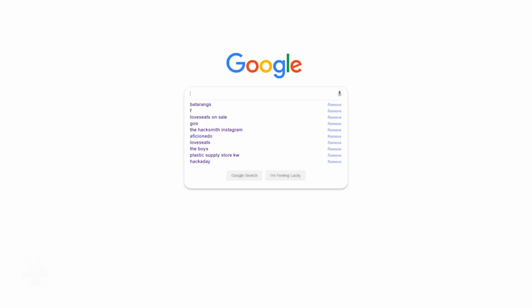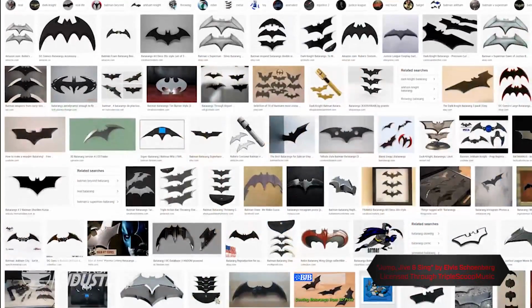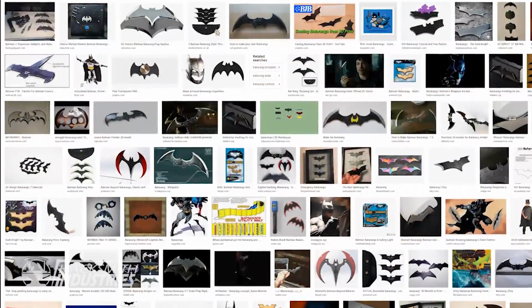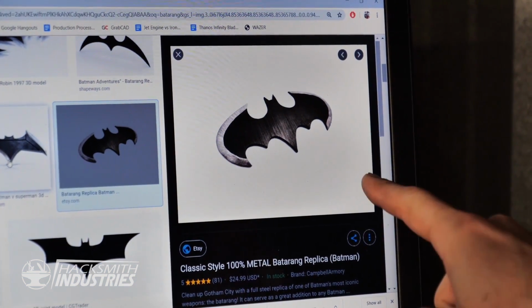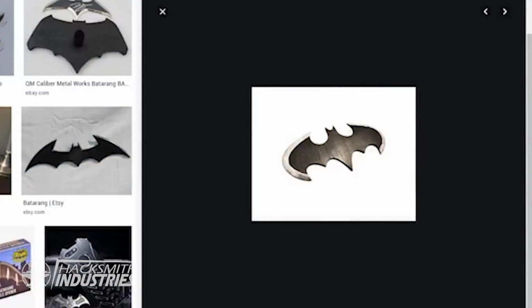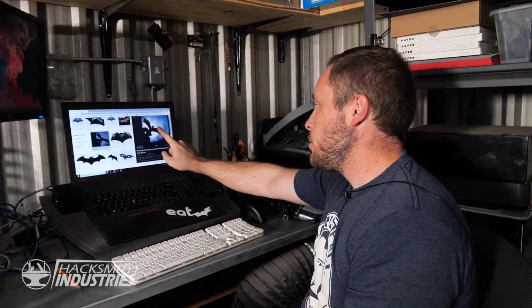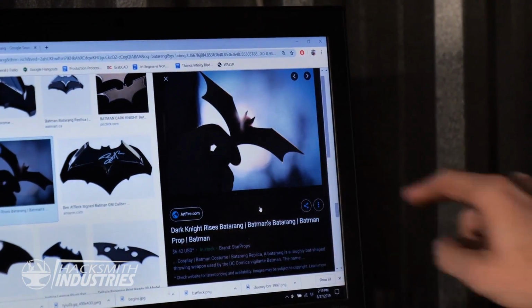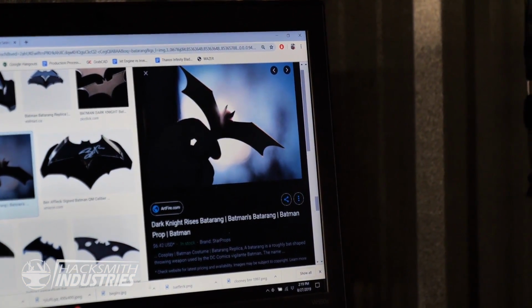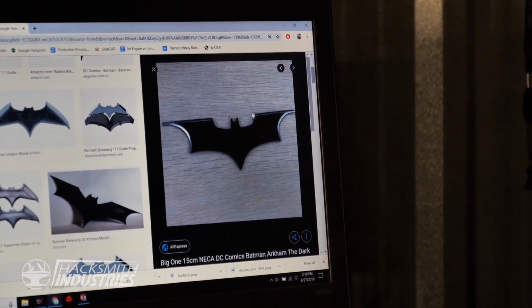So my goal here is to compile all of the Batarangs that are in canon from any type of media. Video games, comics, movies, and this is an example of why it's going to be so difficult. This Batarang is just someone turning the Batman logo into a Batarang, but that's not actually from any media. This is a perfect example of what I'm looking for. This is an actual screenshot from the movie The Dark Knight Rises, and you can see that this actually has square or straight line shoulders, whereas from Batman Begins and The Dark Knight, it has rounded shoulders.